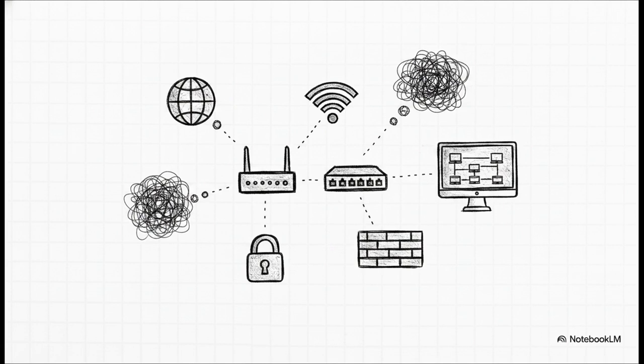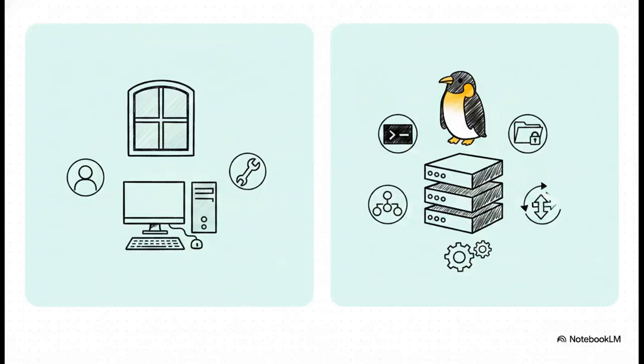To practice this, the source highly recommends using virtual tools like Cisco Packet Tracer or GNS3. You can build your own simple networks right from your desktop. To really lock in that understanding, step 3 is mastering Windows versus Linux.